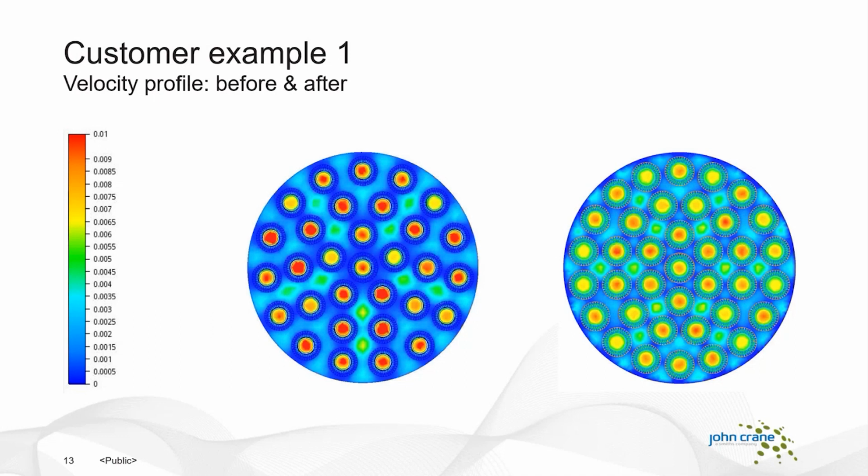So this indicated that he did have a poorly designed layout on his tube sheet, because if you remember, all we can change on this, we can't change the vessel diameter, length, we can't change the candle diameters, can't even change the filter area on the actual candles themselves.